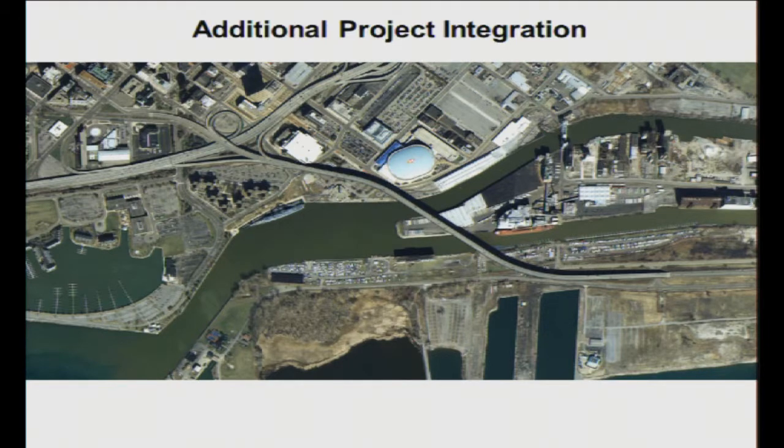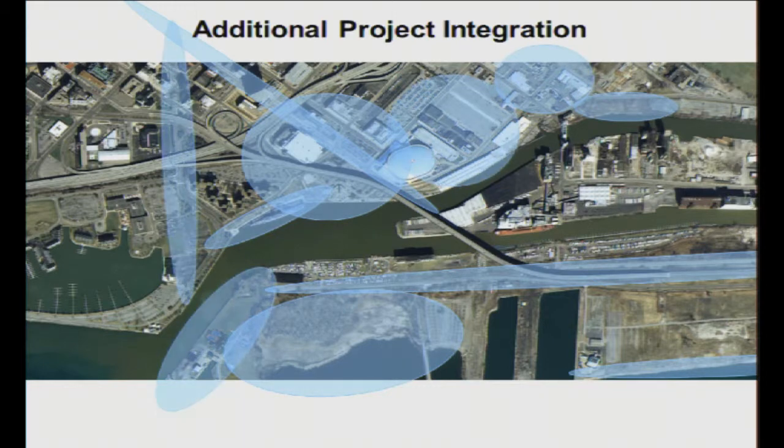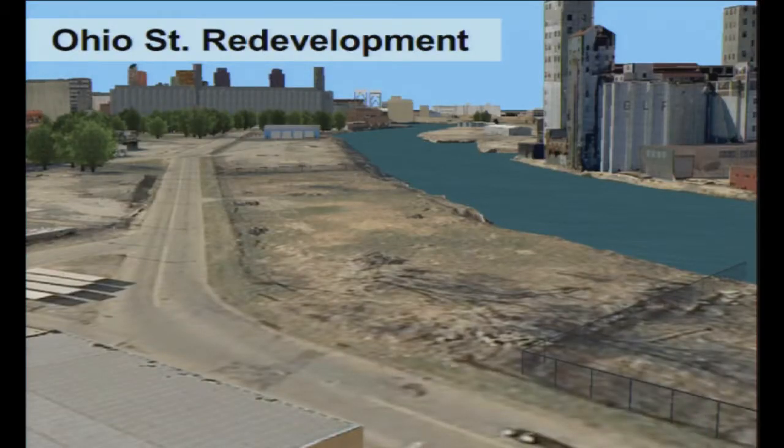So what are we doing next? In addition to the commercial slip area and the bridges, we've also begun implementing many other projects in the area. So we have development happening on the waterfront down there. This is Route 5, which was redeveloped, Ohio Street, which we'll show a little bit more afterwards. Some of the development, they're building a hockey rink and a commercial tower there. Additional development along Erie. And so you can see a bunch of other projects have started to fit into this, and we started to grow this exponentially over the years.